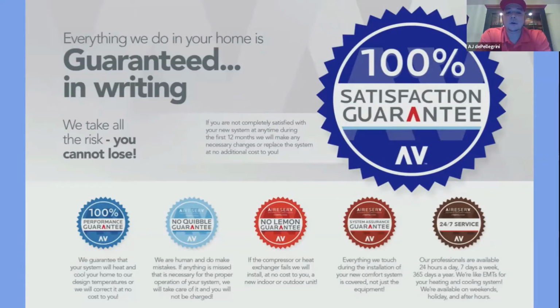I do a full heat and cooling load on the entire home, measure every room, windows, doors, etc., to make sure that whatever we're putting in is going to sustain basically an average in New England. We run on 88 degrees during summer months and 8 degrees during winter months, which is basically the average in Connecticut.